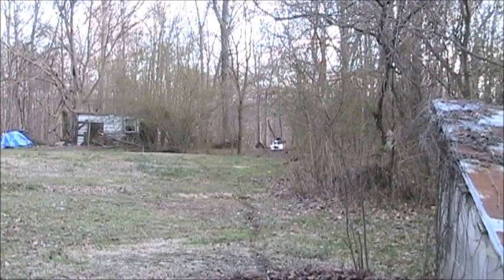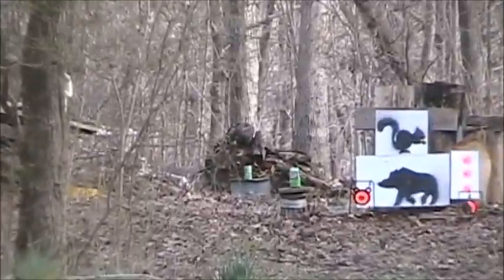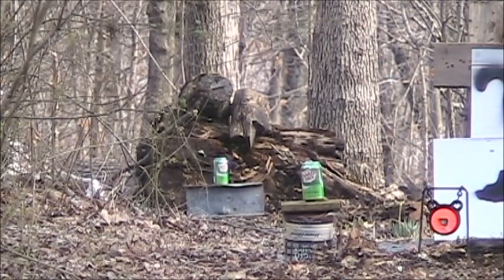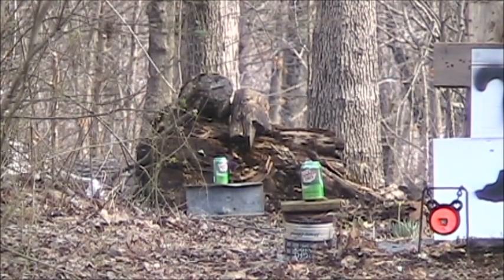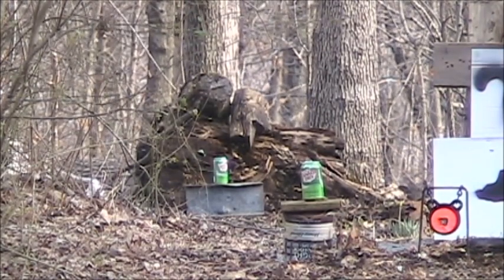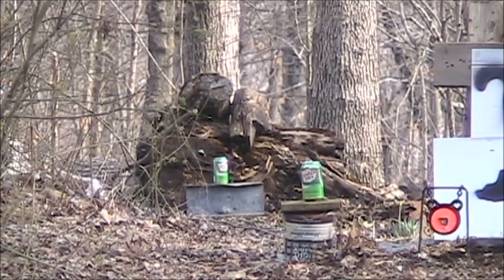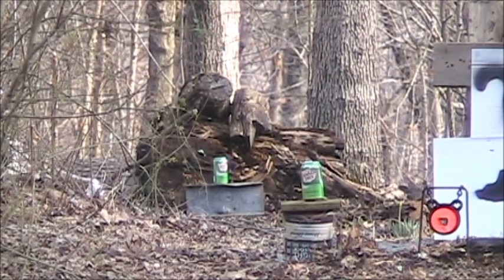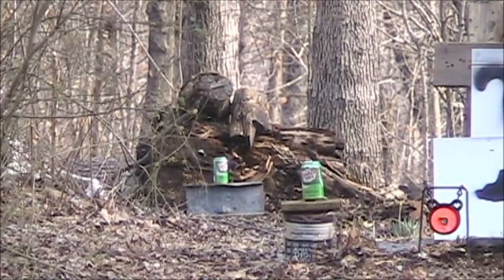Next, we got two cans we're going to shoot. One's at 50 and one's at 100. Right there. I'm going to shoot the 50-yard one first using a Winchester high-velocity hollow point. Here we go.